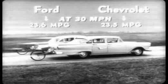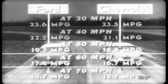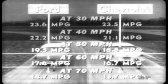And now the results of fuel economy tests with Ford and Chevy 6s. Practically the same at low speed. At 40 miles per hour, a Ford advantage of 1 1/10 miles per gallon, which means that in an average year's driving, the Ford owner will receive a bonus of approximately 500 miles of free driving. In addition, the Ford 6 led Chevy all the way up the economy scale at 50, 60, and 70 miles per hour. Ford cars outdistance Chevys from a half mile to a mile per gallon.